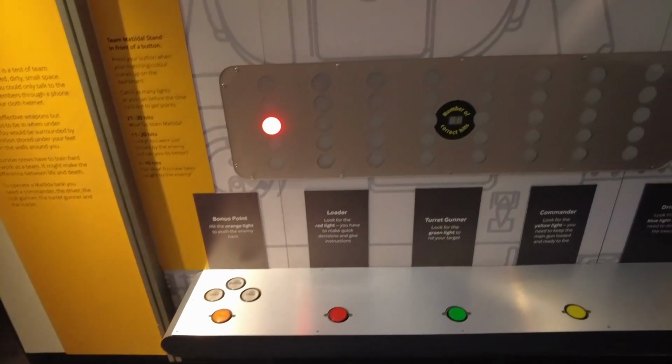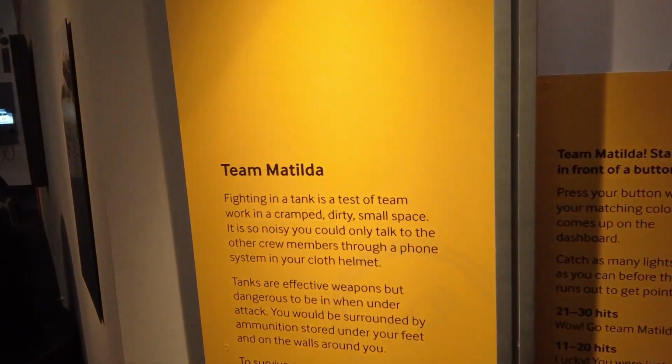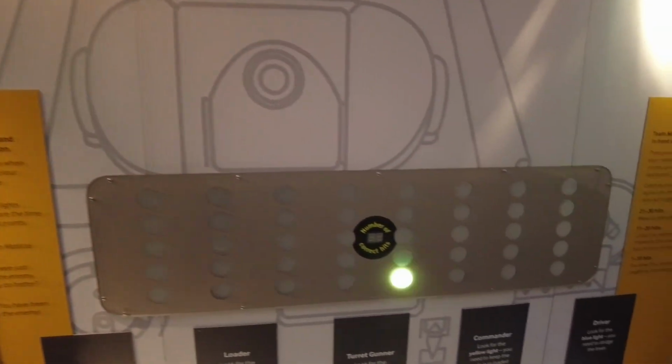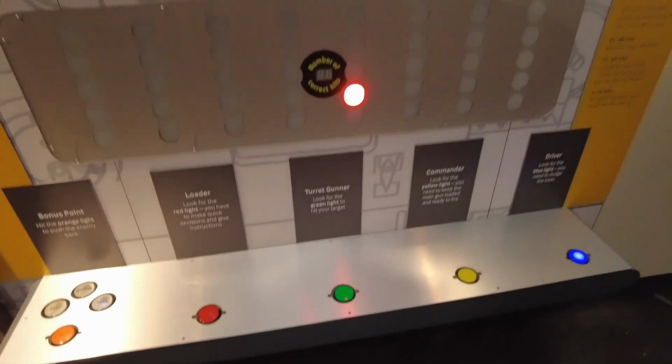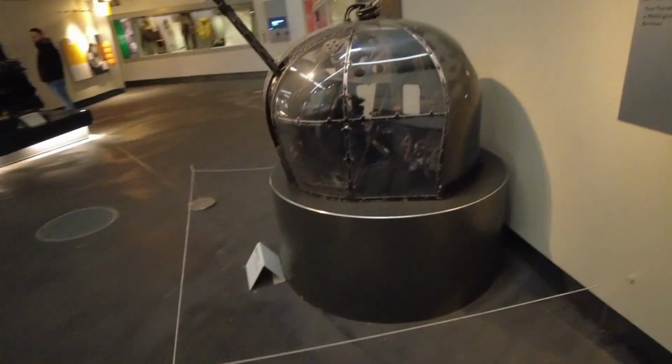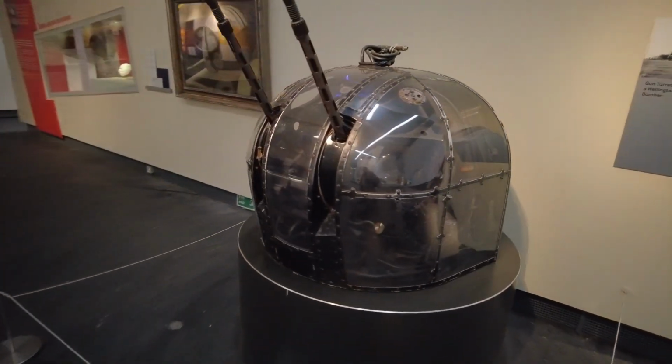We've even got some interactive bits here as well. Team Matilda, apparently. So I guess it's how to operate a tank and stuff. Yeah, with how many correct hits you get. They've got a load of buttons. You can even do it easy, medium or hard. But yeah, it's nice they've got some interactive stuff here as well. You've got a gunner here. Little turret. Again, not really much room in there either, is there?